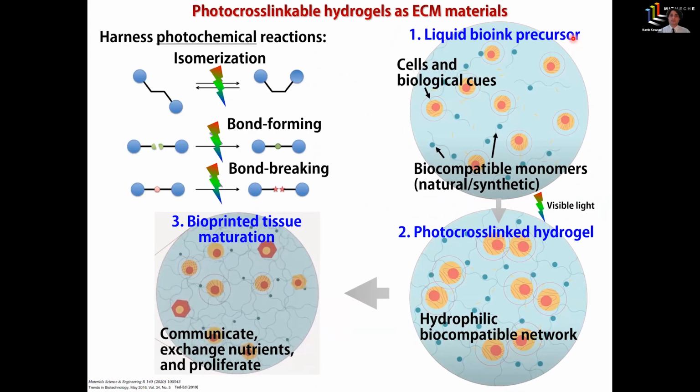One of the important aspects in bioprinting is harnessing photochemical reactions. Just by using light, we could induce microstructural changes in these polymeric materials. One example is isomerization or bond forming reactions, which is what we're going to focus on here. This is also called chain growth photopolymerization. And we also have bond breaking reactions, and this could be useful, for example, for drug release or controlled release of biological cues or growth factors.